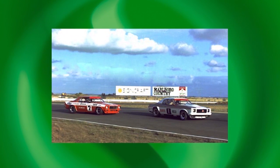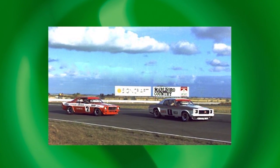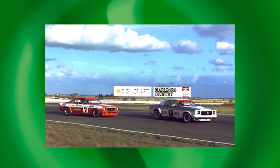The problem was that Holden fans at the time had a huge choice of other cars, and Australians, as we know, traditionally love four-doors. So there was the HQ GTS 350 four-door, the HJ GTS, and then of course the V8 powered LH Torana, which was also a four-door. So even though they were happy to go along and cheer on these mighty racing Monaros on the track, that didn't translate to the showroom when they went to go and buy a car.